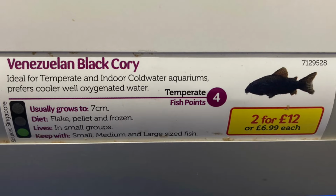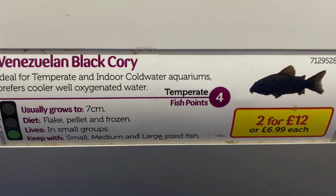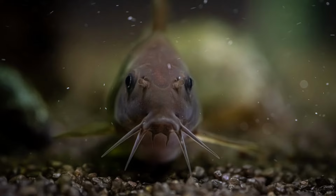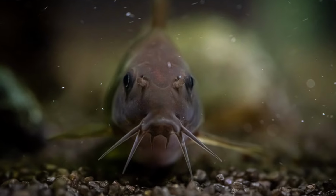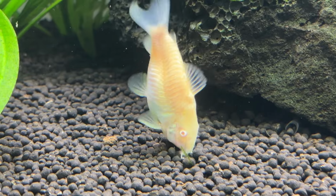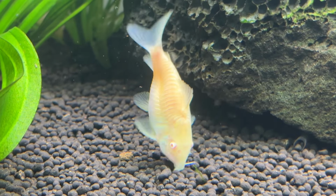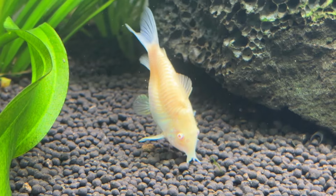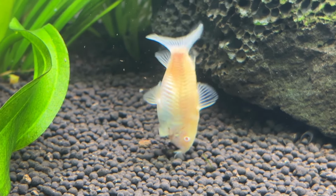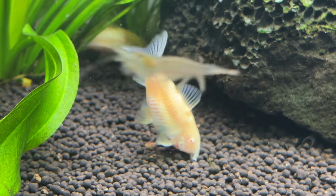Here in the UK, the Venezuelan Black Cory is often sold as a temperate fish for room temperature aquariums, but to my knowledge most types of Corydoras aeneus can work in tanks that are as low as 21 degrees Celsius. Now this does change depending on source, but the average room temperature here in the UK seems to be between 18 and 21 degrees Celsius, so adding a heater and setting it to 21 degrees Celsius may be a good idea regardless of the type of Cory aeneus you get.